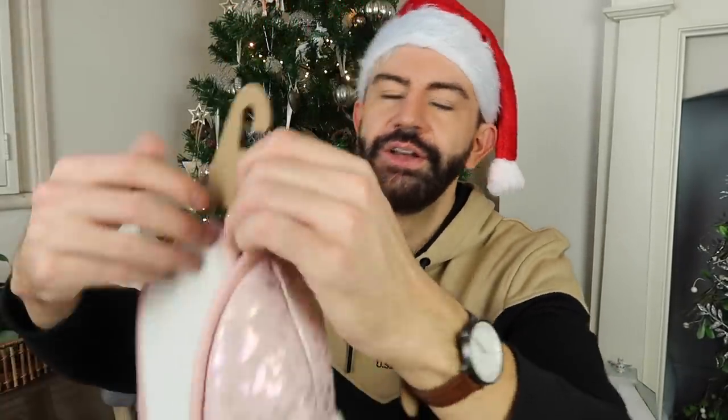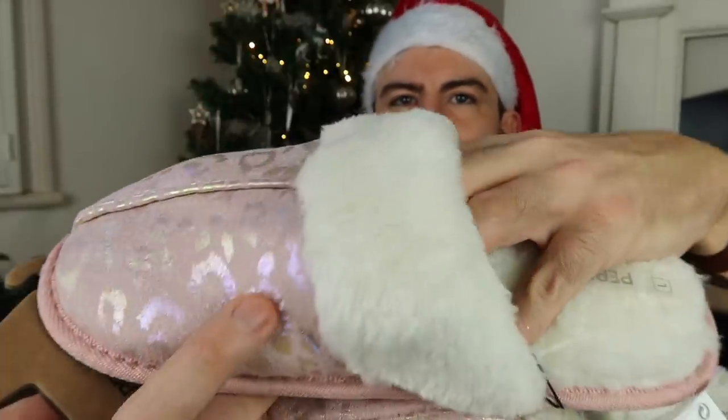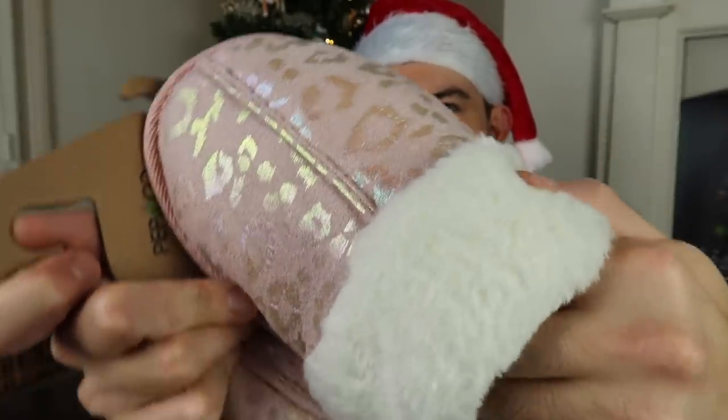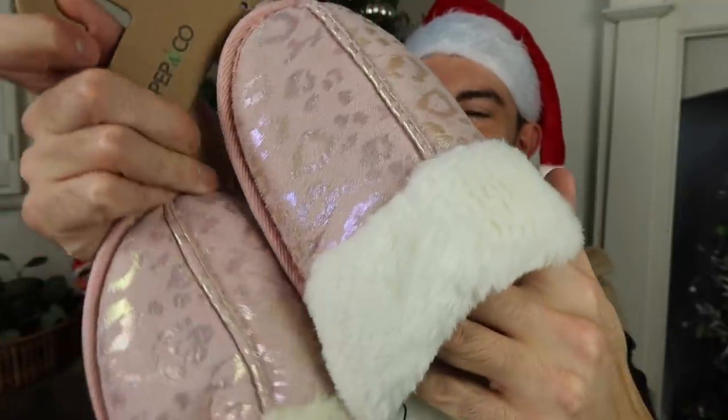The first thing I actually got was a pair of slippers. So these were £4 from Pep & Co. They're these kind of fur-lined slippers, and they've got kind of like an iridescent, is it leopard print going on? I think that's what it is. Anyway, I've got these for my sister. She's coming over for Christmas, so I thought those would be nice for her to chill out around the house in. She'll probably hate them, but I thought I'd get them out anyway. And yeah, I just thought for £4, they're a really nice pair of slippers, nice and cozy as well.